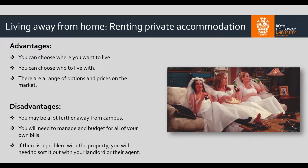The disadvantage, I guess, is that you may be a little bit further away from campus, or a lot further away from the university, depending on where you're living. You'll need to budget and manage your money a bit better, and budget for things like bills, TV license, internet, all that type of stuff that may have already been covered in your halls of residence, or if you're living at home, maybe covered by some money you contributed to your parents and carers, or may have been covered by them automatically.